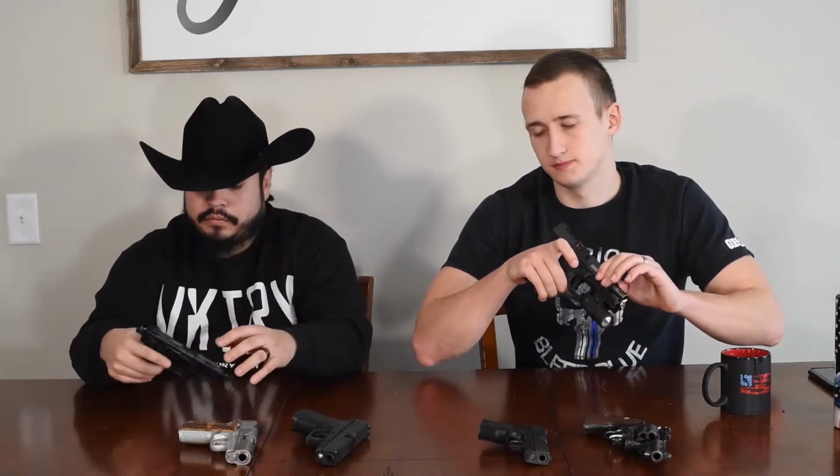So now we're going to go to a semi-automatic pistol. I'll render it safe again. With these, it's one pull of the trigger, and the gun goes off. The explosion of the round recycles it, and you'll have a magazine in this in a normal situation. It chambers another round, you pull the trigger. It's a significantly lighter trigger in these. So, that's how it functions.